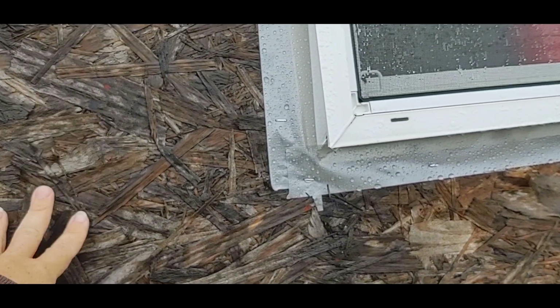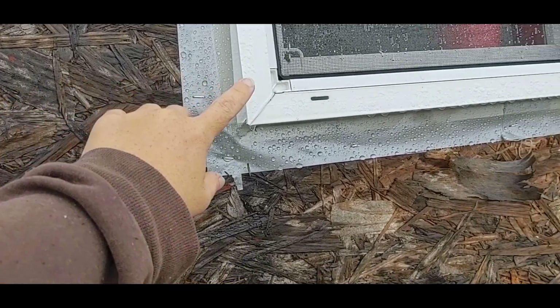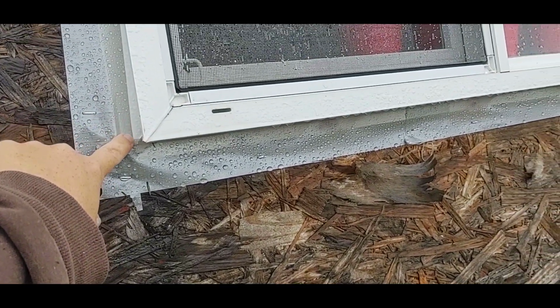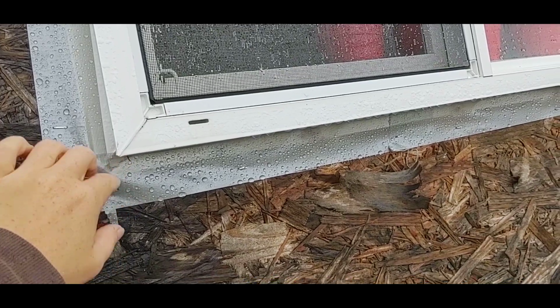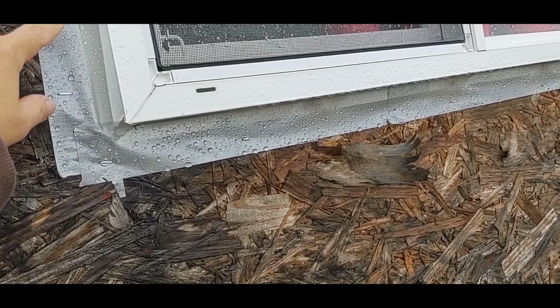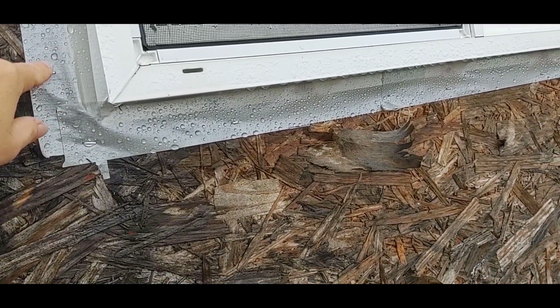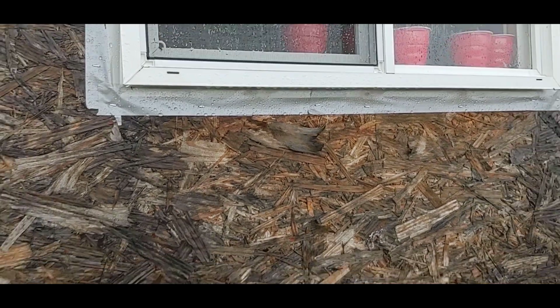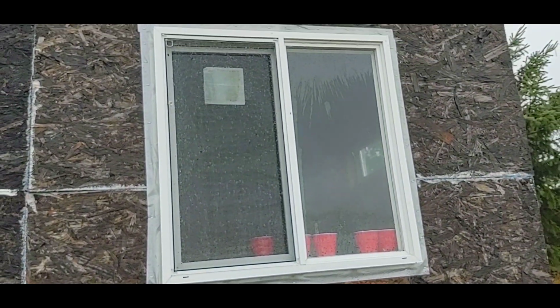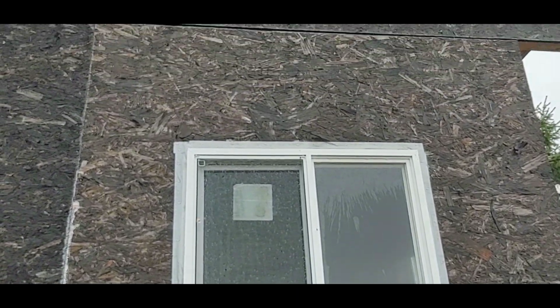There's driving rain and it's putting all of the water onto this OSB. But we thought maybe the seal around the window was leaking, and so we put duct tape around here. We were able to dry the metal enough to get the duct tape to stick, but the duct tape had no chance of sticking to the wood. So we just stapled it because we knew a big storm was coming, and we hoped that would help, because that's all we had. But that's not where the problem is coming from.